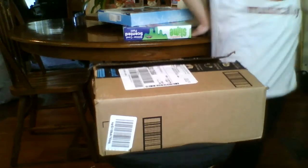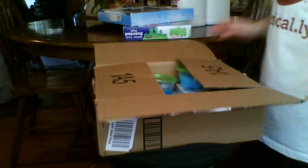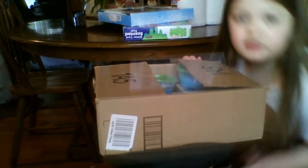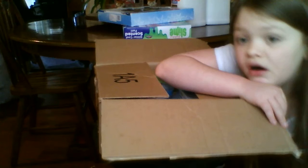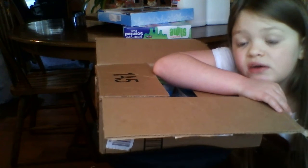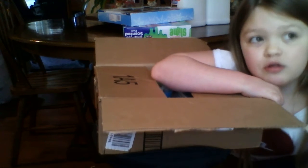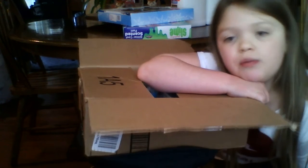So, yeah. I have 2 full gallons of white glue, and then 1 half gallon of clear glue. Then, here's my Amazon stuff that my grandma on my dad's side actually ordered with her Amazon card. But my dad is actually paying her back. My daddy's actually paying her back, so it's actually a present from him.